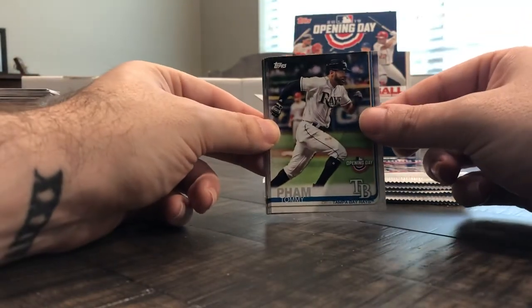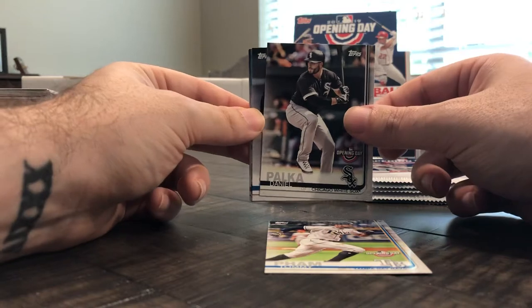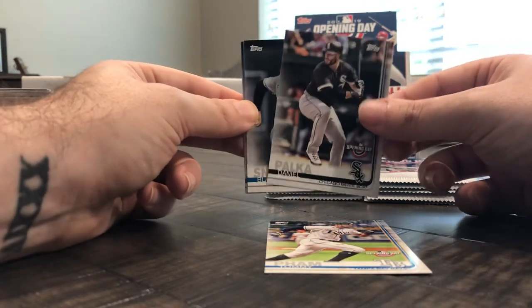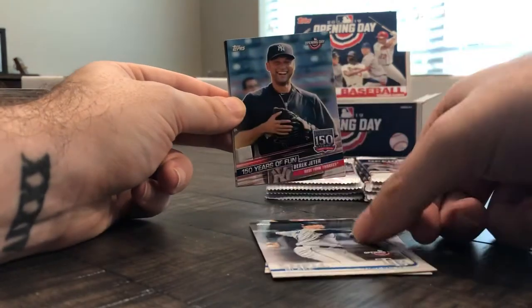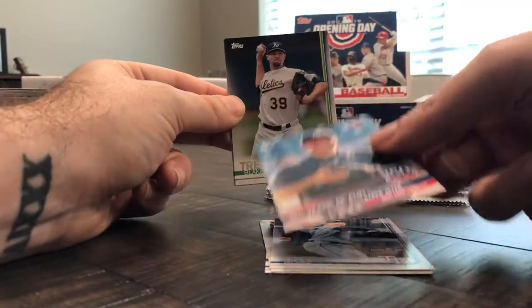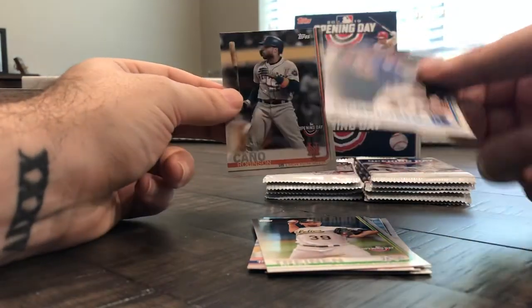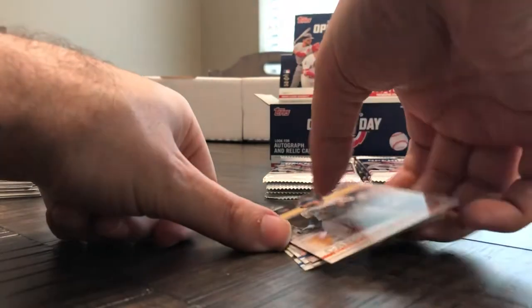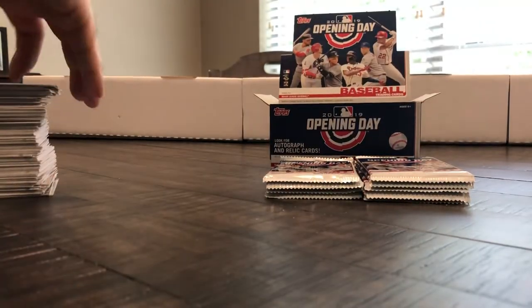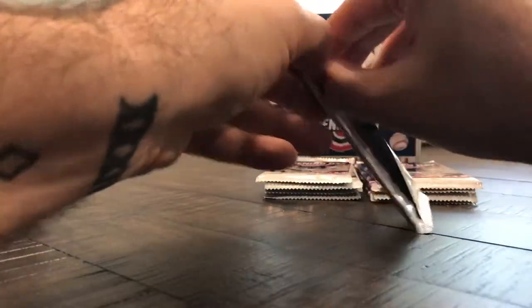Tommy Pham, watching them so far this year against the Astros, he has been hitting some rockets, even though some of them have been going for outs. Daniel Palka, Blake Snell, Derek Jeter, 150 Years of Fun, Blake Treinen, Whit Merrifield, and Robinson Cano. Pretty cool that he homered in his first at bat for the Mets. How excited were you for that, JB?